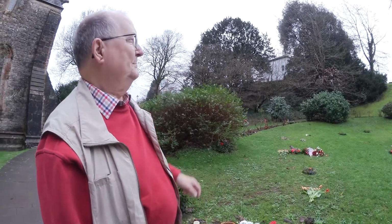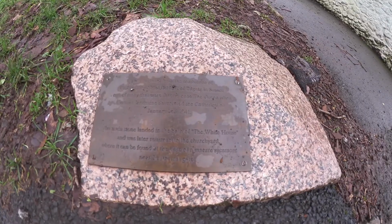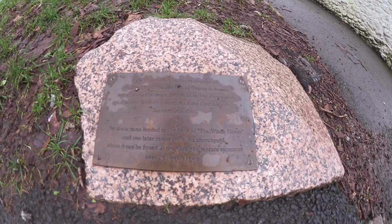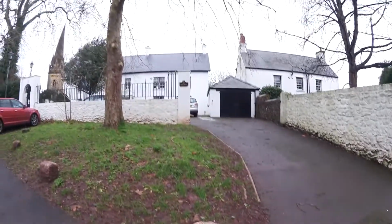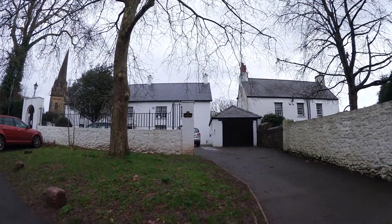And outside one of those buildings, there's a little pink marble plaque, a bit of stone from the tomb with a plaque on it commemorating the event. But the actual tombstone itself, damaged, is round the corner to my left.